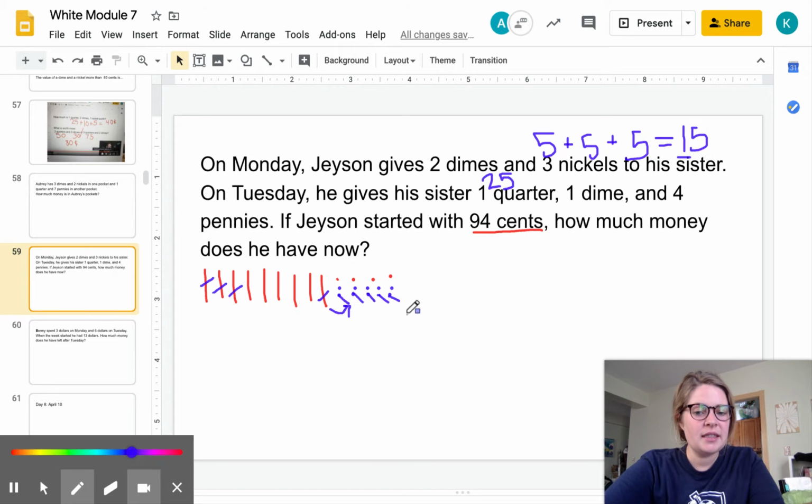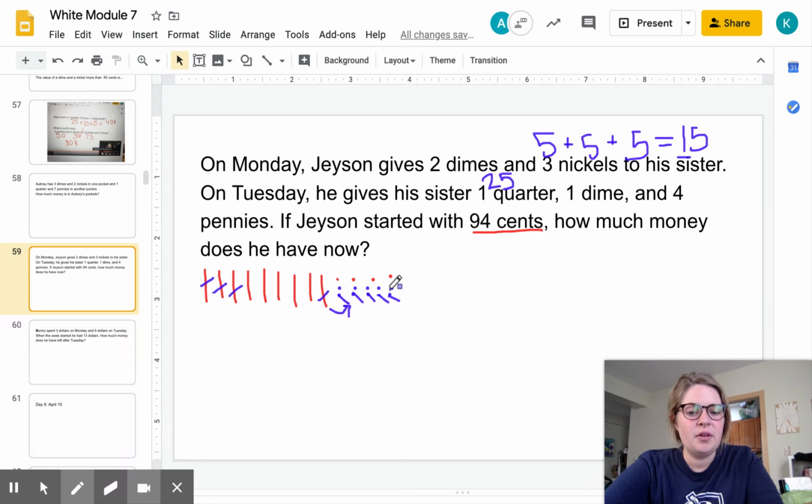Let's start with my ones. Can I take 5 away from 9? I can. 1, 2, 3, 4, 5. And then 2 tens. 1, 2. He takes away 1 dime. 1 dime is worth 10. So I take 10 away. And 4 pennies. 4 pennies is worth 4 cents. So I take 4 away. 1, 2, 3, 4.